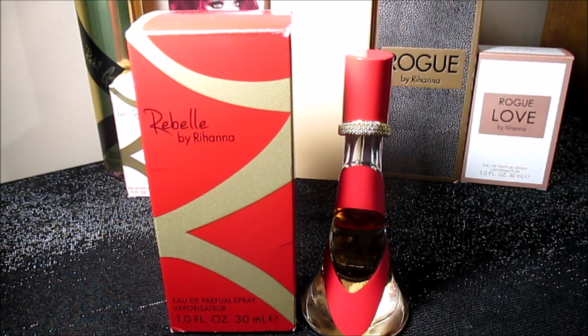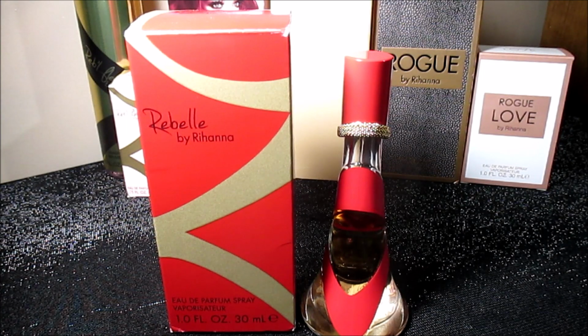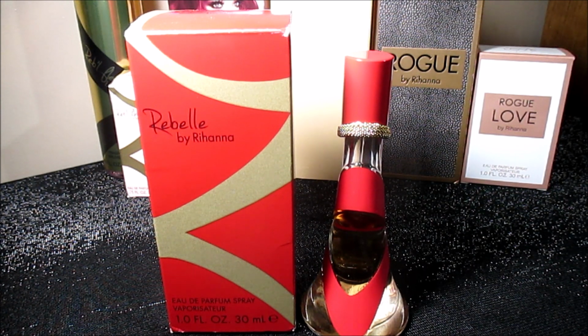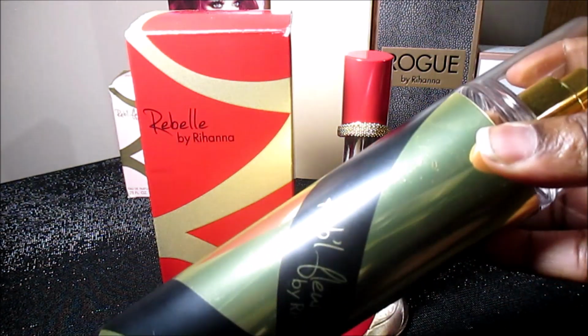And I actually had an opportunity to get 2 small bottles, and I wish I had. I missed the opportunity because at first I was just kind of mad at this perfume. Let me tell you why I was mad at it.